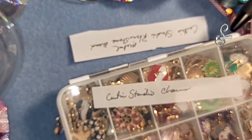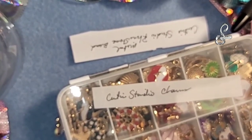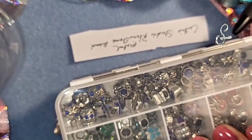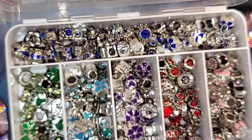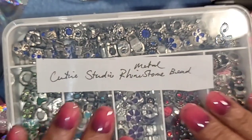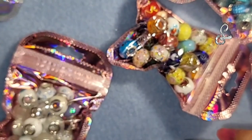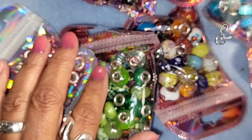Did I do with the other box? Oh, it's right here. So where's my other little label? Right here. There we go. Okay. Now, this is the last of the Cutie Studio. This was my last order from them. I ordered twice in one day, and then this was the last order I got from them.